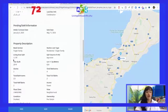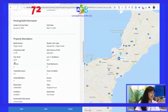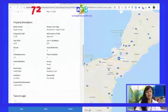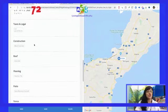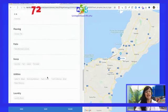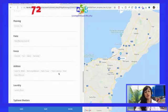So big square footage, big living area, it's 2,100. Okay, the lot size is 624. It was built in 2019. A 2-story home, 2.5 bath with 4 bedrooms, right? And then it's paved access. Yes, you have a view of Route 8. It is in excellent condition because it is brand new, and it was sold unfurnished. So construction is block concrete, roof is concrete. It is fully gated, and it's public sewer.